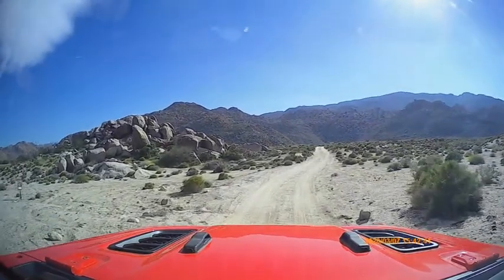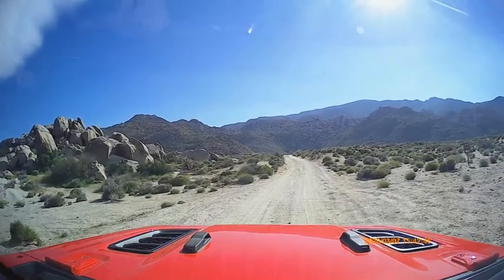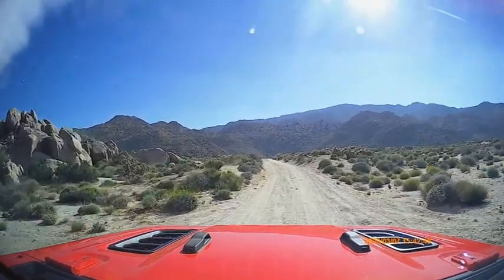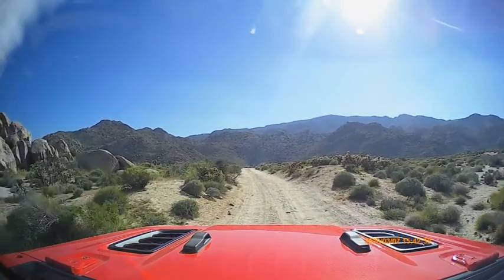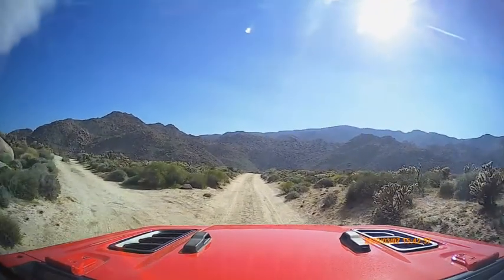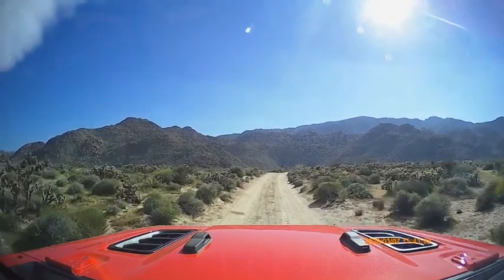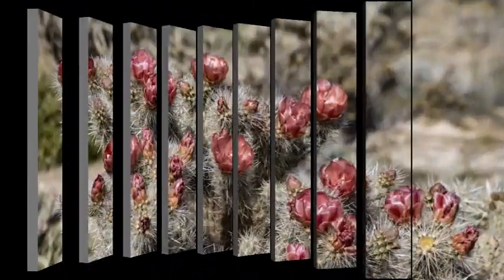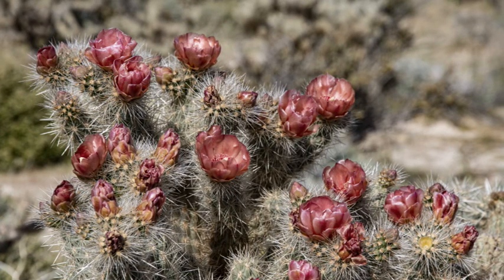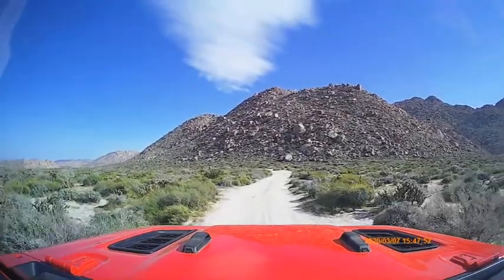Check out the huge pile of rocks on the left. This is a red Choya cactus flower. Choya cactus represent more than 20 species in North American deserts. Choya is a term applied to various shrubbery cacti with cylindrical stems and segmented joints that look like branches.